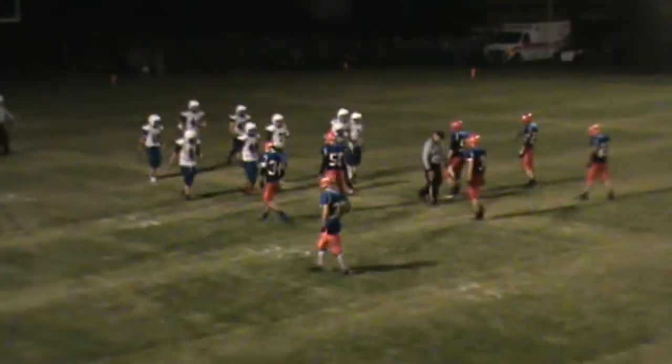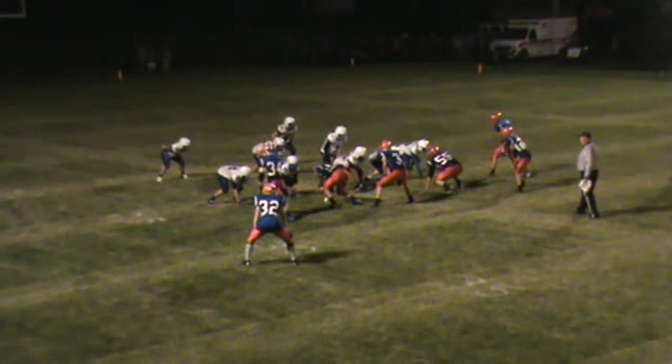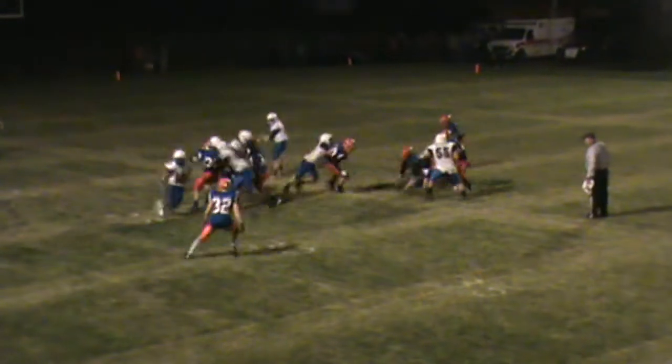Score. Okay. All right. That's where it's at. We're up 30-16. Just at the end of 3 right now. So. All right, and bye. Moving the ball.